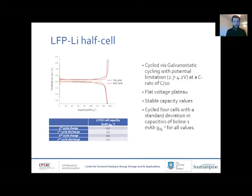Moving on to the LFP half cell, this was obviously cycled at a higher potential range due to being the cathode, so it's between 2.7 and 4.2 volts, again at a C rate of C over 10. We see the expected flat plateau of the potential profile, as there's only one intercalation potential for these LFP materials. We do get a reasonable gap, I suppose, which decreases from the first to the second cycle between the charge and discharge capacities, showing there's possibly a bit of internal resistance within the cell.